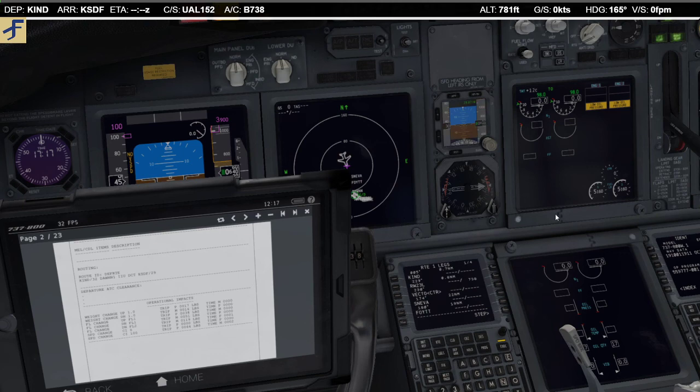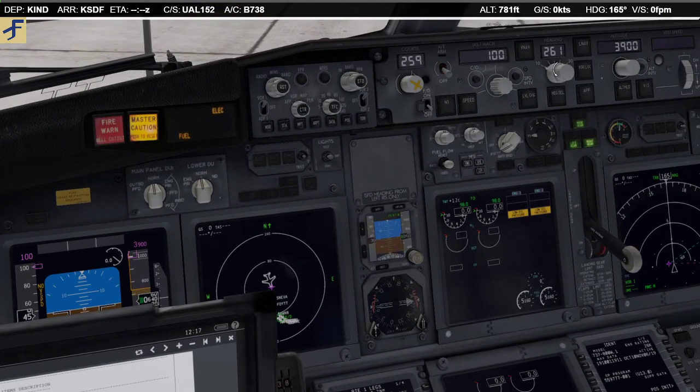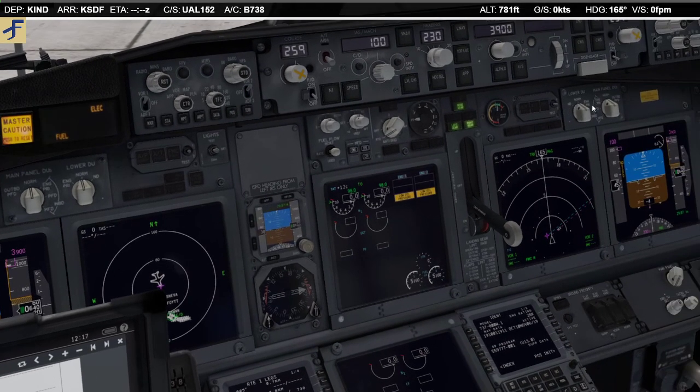Indy Center, MidCon 1061, ready to taxi from the new midfield terminal scenery, Bravo 7. MidCon 1061, the Indy altimeter 3008, 23 right, taxi via Sierra Bravo. Sierra Bravo 23 right, MidCon 1061.